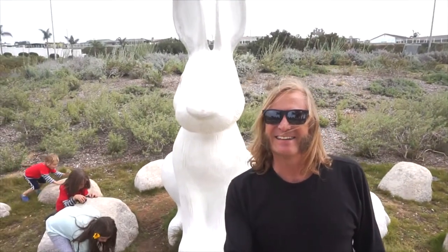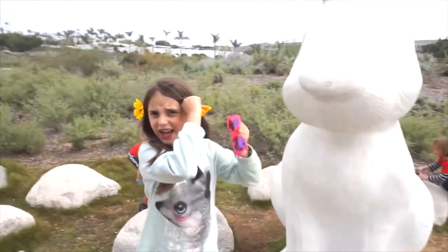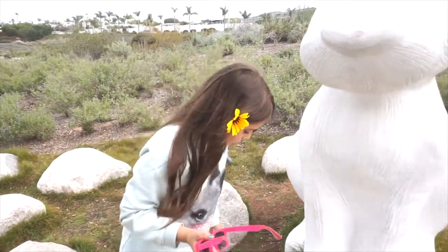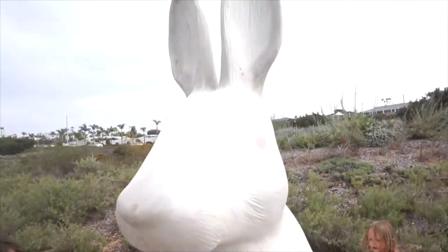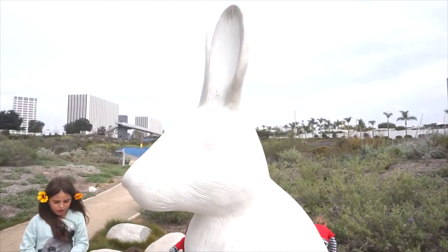So we were looking for the beach a little bit ago, and we found this instead. Isn't that cool? Check it out, guys. Good thing the beach is right next to us, so we're going to the beach after this. But this is the coolest rabbit I've ever seen, guys. That's awesome.